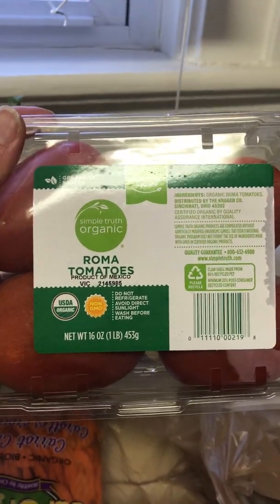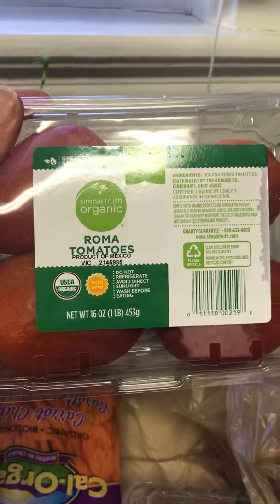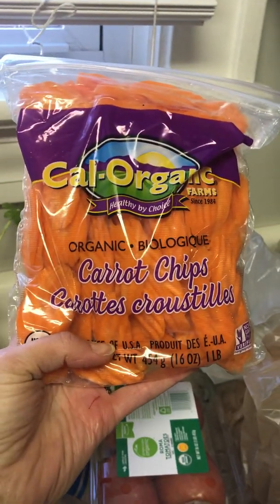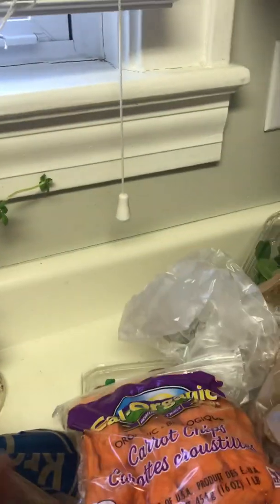I make my own sauce that we use on our cauliflower crust pizza. It's easy. I never thought I would make my own sauce, so I'll show you that sometime, but that's what these are for. Here's those carrots I was telling you about. They're organic, they're in chips, and they're so yummy in guacamole. So if you're one of those people that likes to have chips and guacamole, here's a great little alternative.